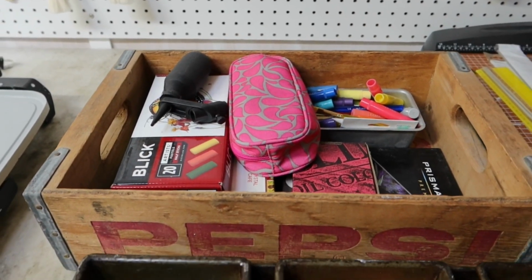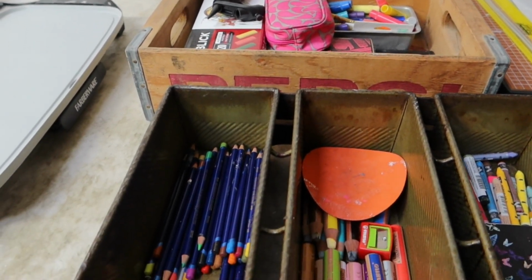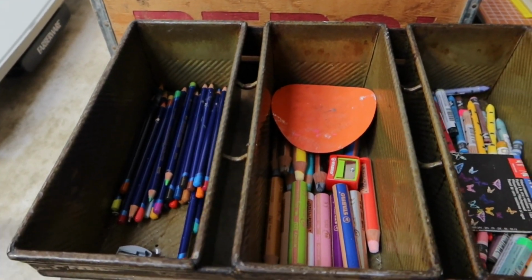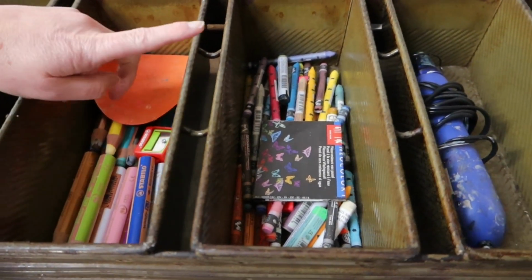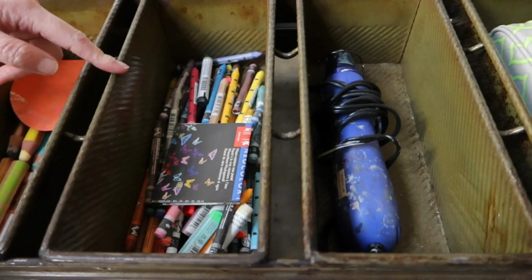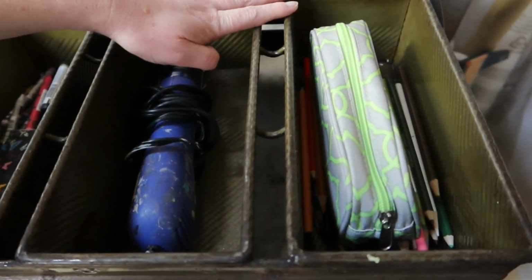One last area on top of my work table, and this is where I house a lot of mixed media supplies that I use with encaustic. Things like Derwent pencils, Stabilo crayons, Neocolor 2 crayons, of course, who doesn't need another heat gun, and some more colored pencils.